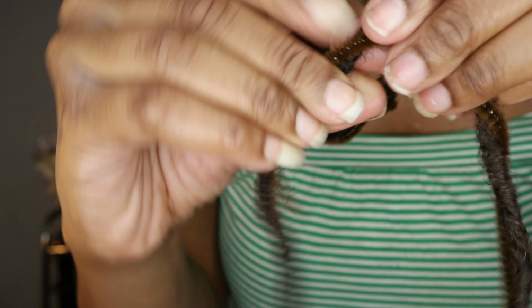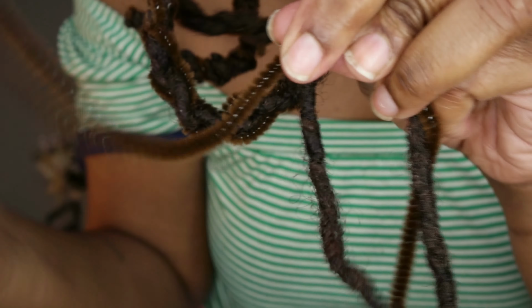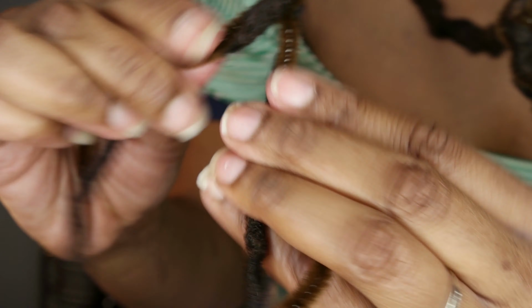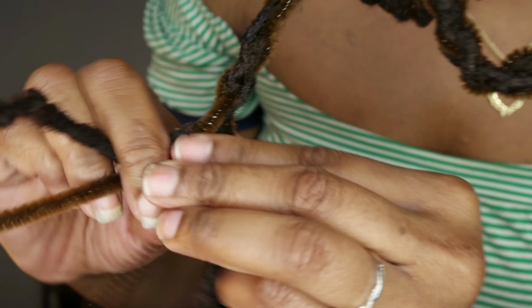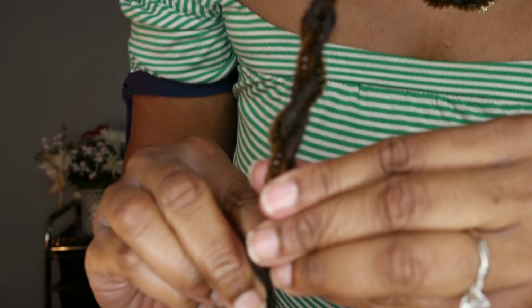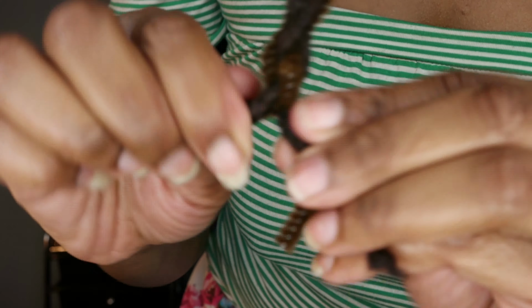Simply twisting the lock around the pipe cleaner and then continuing the twist. I really hope you guys got that, and like I said, go check out the 90s flip video where I show you it a little bit more in depth.